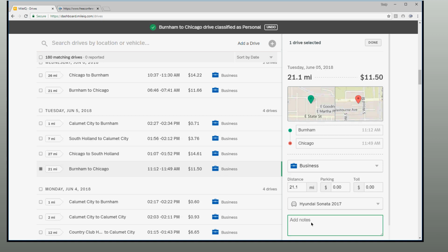So that was a business trip. I'm going to add notes: life insurance appointment with Huckleberry Finn. I may be aging myself there using that name, but that's what I had an appointment with. And I'm going to select placed with a surety, a whole life insurance policy.